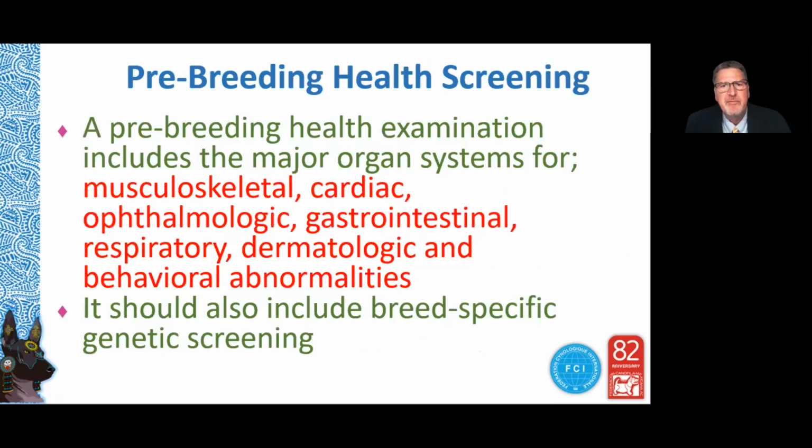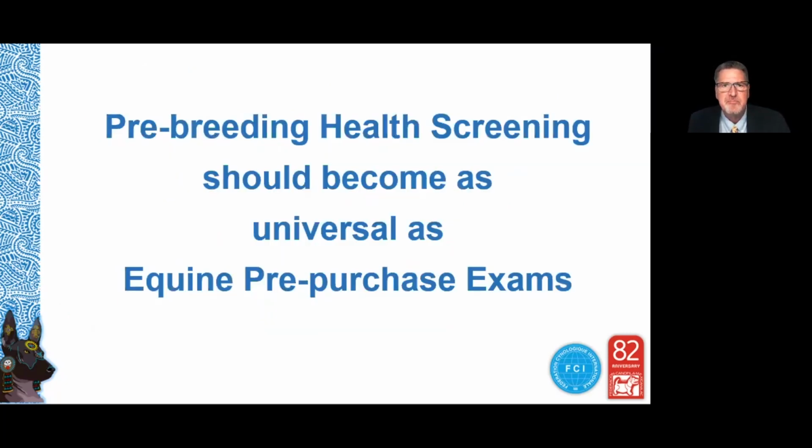Pre-breeding health screening. A pre-breeding health examination by a veterinarian includes the major organ systems for musculoskeletal, cardiac, eye, GI, respiratory, skin, and behavioral abnormalities. It should also include breed-specific genetic screening for the breed-related diseases. And these are often listed by different kennel clubs or by different organizations such as the OFA as what are the specific breed-related genetic testing that should be done.